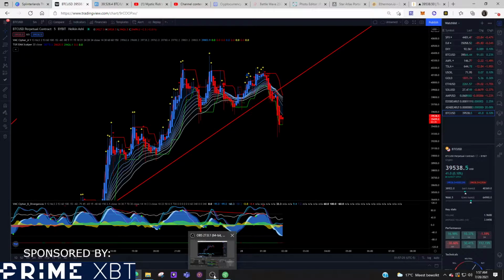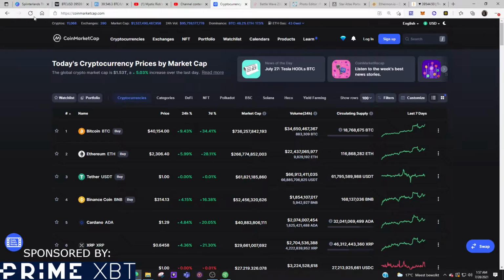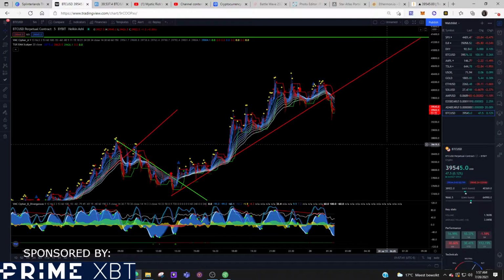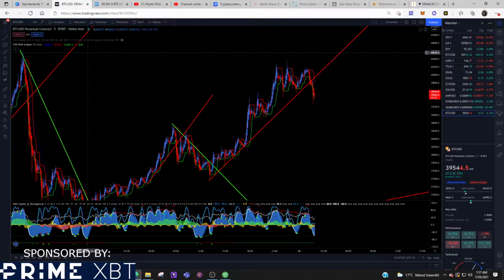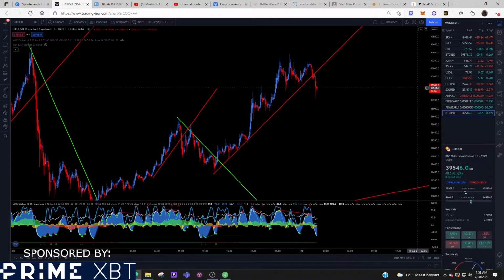With that being said, let's look at the charts right now. If we go over and refresh this here, Bitcoin was up to 40K. It's now sitting at 39.5. I obviously am doing this trade off of trend. I have some indicators turned on here, but we can turn these off so you guys can see more clarity on the charts.